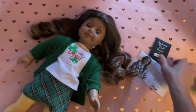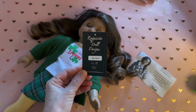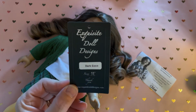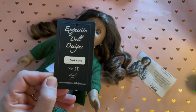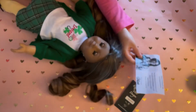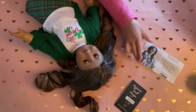All right. And I noticed this today after we opened it, which was yesterday, and it is by Exquisite Doll Designs, which we've ordered from before, and it's called Dark Cocoa. So if you want one, that's what you get. And it's from Chloe. I love your channel.